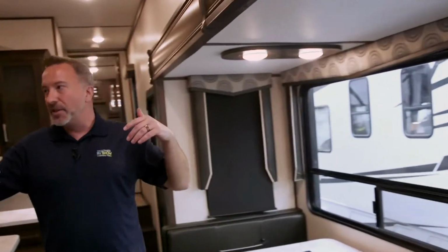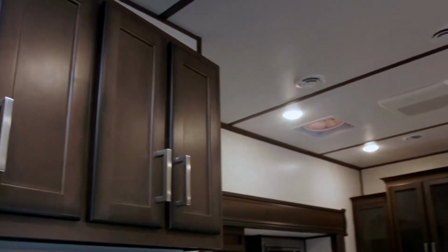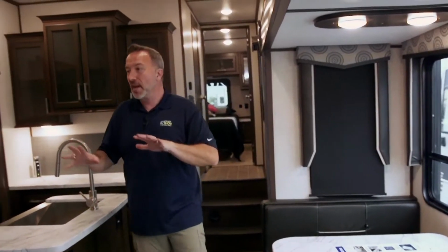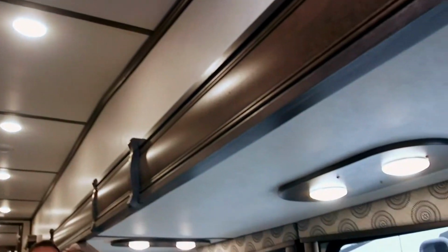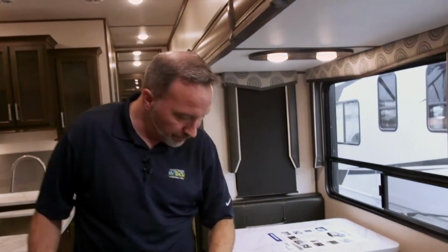Open up into the living area, and this is where Dutchmen's calling card really comes into play with Atlas. They love giving you space, style, and comfort that allows you to live and play while you're out RVing. Full profile fifth wheel, so you're going to have extremely high ceilings, high slides as well. So you're looking at 6 feet of area here on the slides, which is important because you don't want to bump your head when you're getting up and down.